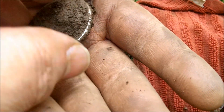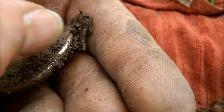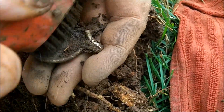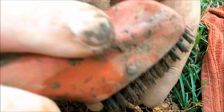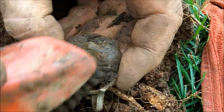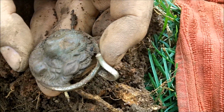Oh, you know what? Is that the front of a pocket watch? No, it can't be. Let's go ahead and brush it off and see what we have. Very cool looking. Is it a St. Bernard? It's a St. Bernard with a cask, a little barrel around his neck. Okay, that's just bizarre. Oh, how cool is that?